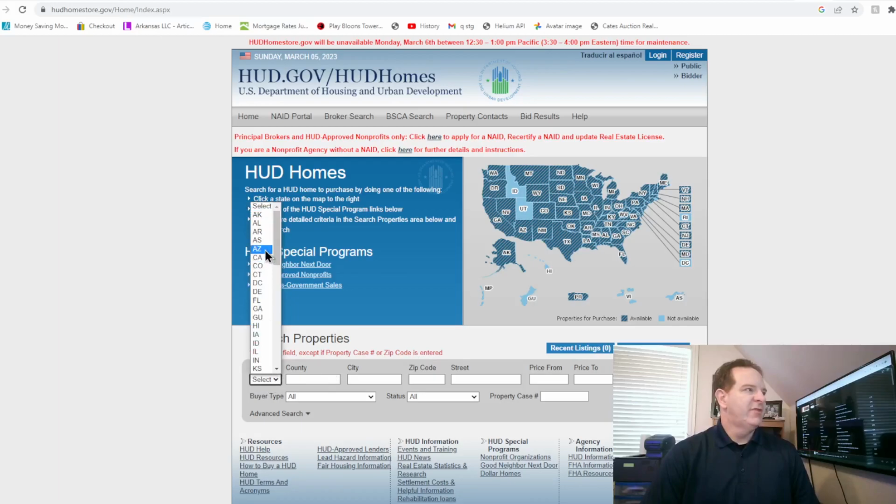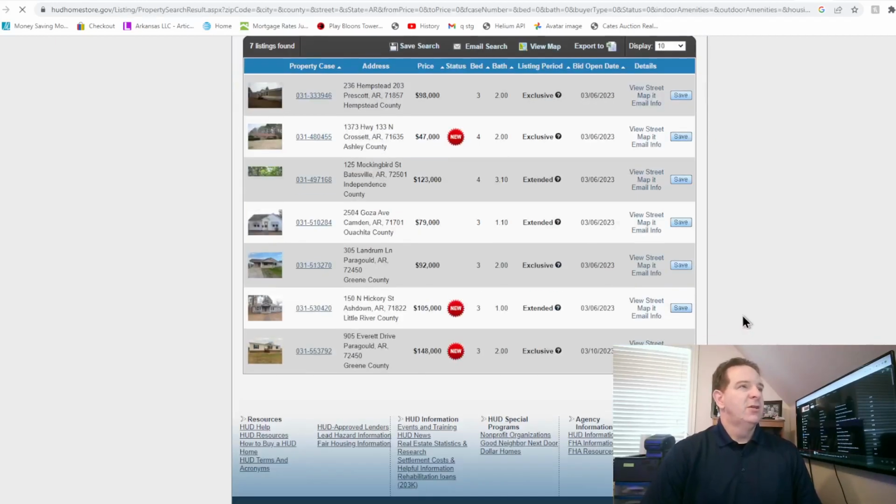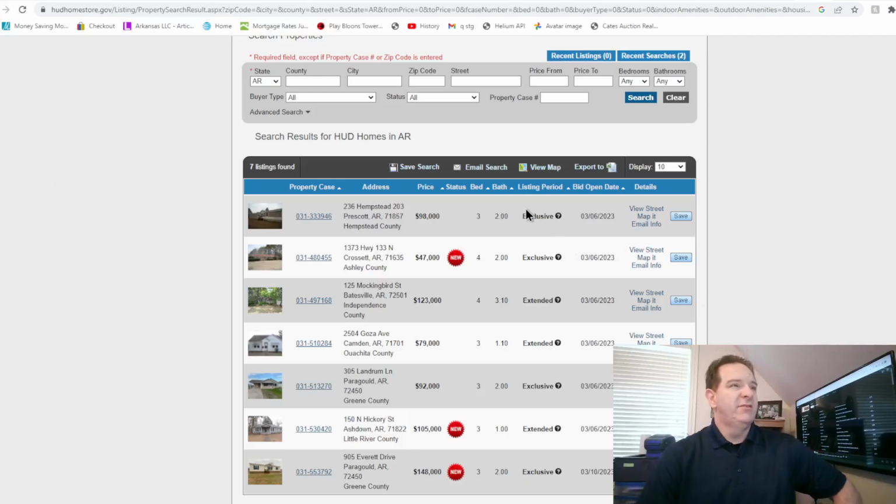Let's look at the state I'm in, which is Arkansas, and look at the whole state right now. See how many we see. So the way you read this is, an exclusive here means that this can be bought by owner-occupants, not for profits or government agencies only. So investors cannot buy this. When it first goes on the market, it'll come on at a price, and only owner-occupants basically can buy the house. And so maybe it's a good deal, maybe it's not.